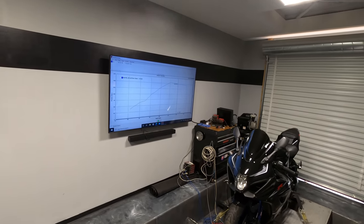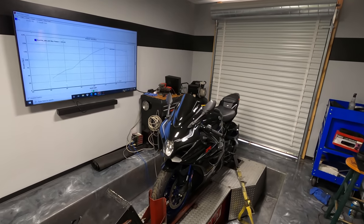Is that all it's got in this configuration? Yes. Is that all it's gonna have here in just a few minutes? Nah, dog. We fixin' to wake this thing up. We're gonna bring it to life. Let's see what happens. Let's get the ECU out right now.